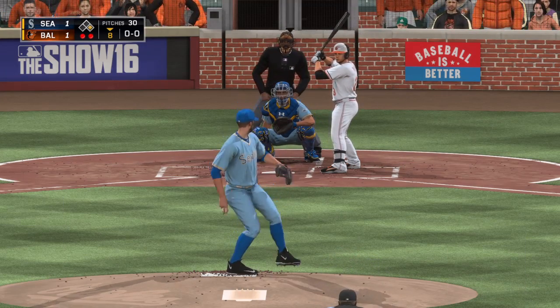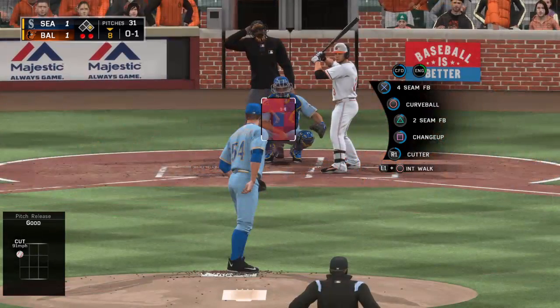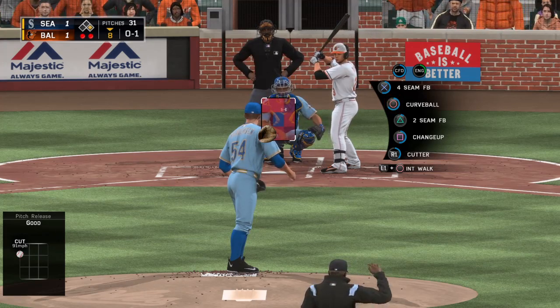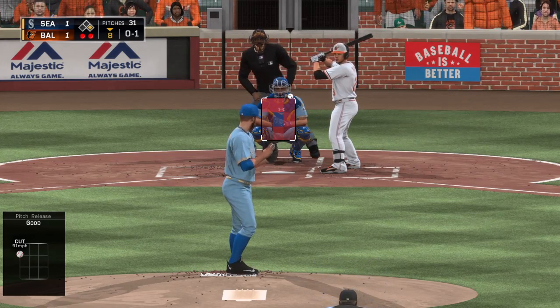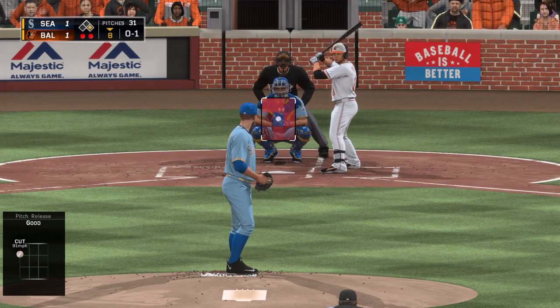Here's Steve Pearce now. He'll take a look at a high strike here on the outside corner, it's 0-1. A high fastball that time in the strike zone and on the outside corner. But that is a dangerous spot to be pitching if you're only throwing in the low 90s.